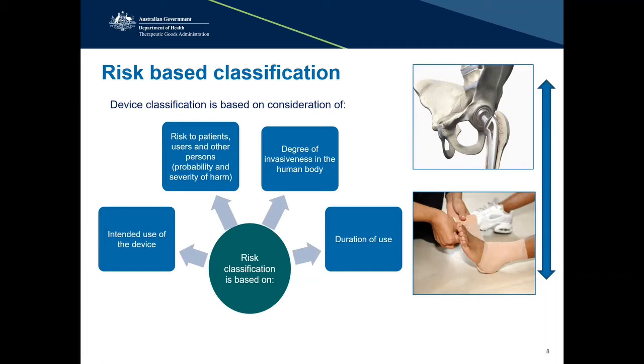Sure. That will be in our Therapeutic Goods Act. There is an interpretation section. We also have a dictionary section in our regulations as well. So this information can be obtained there.